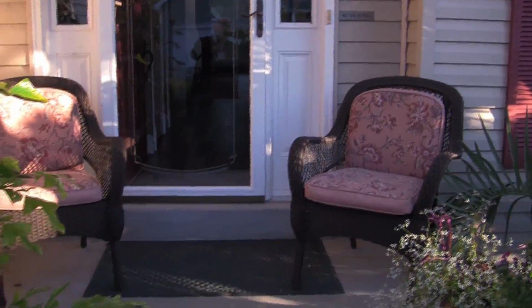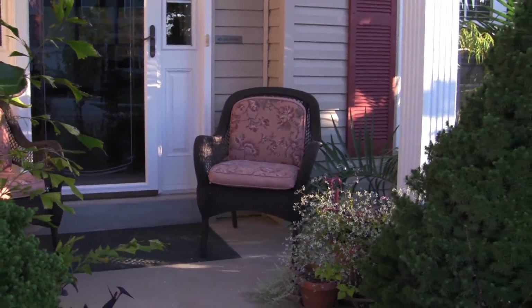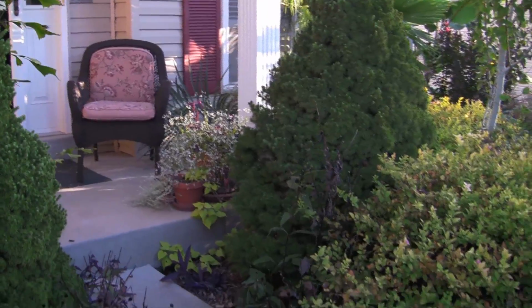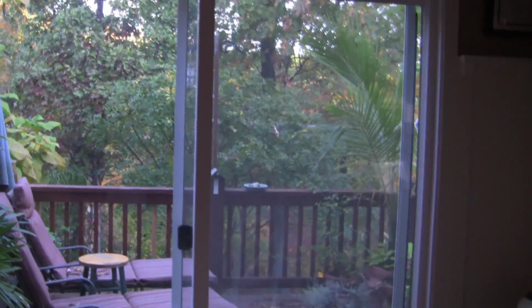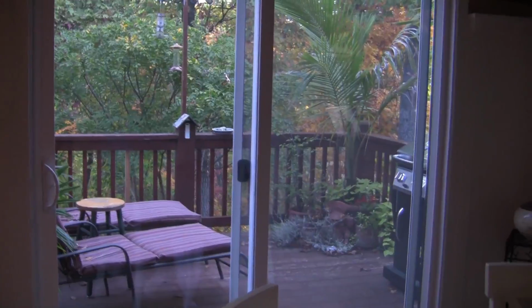Here's the front porch, which is a nice spot to sit. And as you can see, I've kind of surrounded it with plants. It's kind of lush. And here's the deck as we're heading toward the backyard. And it's another nice shady spot to sit, there with the coconut palm in the corner.